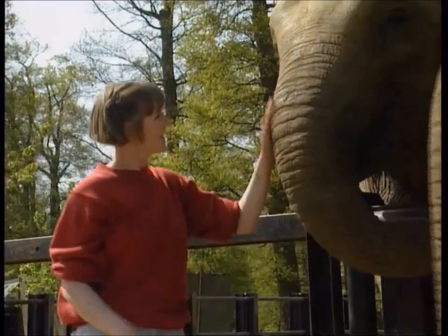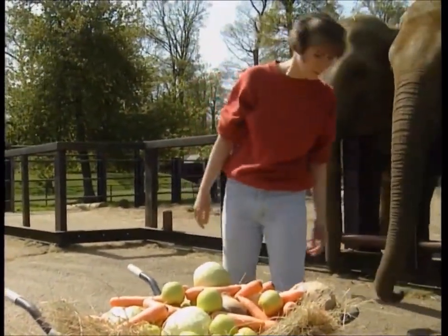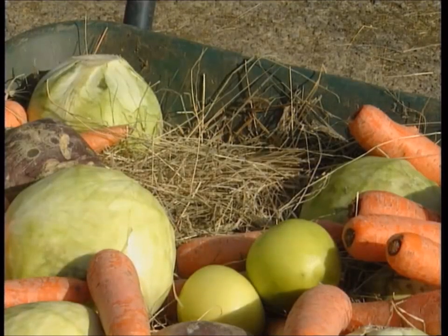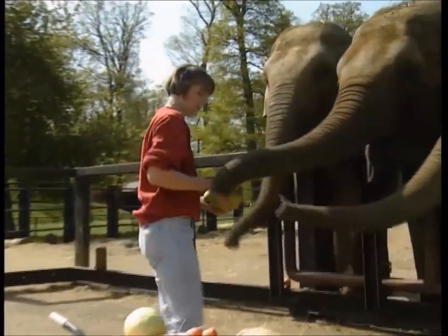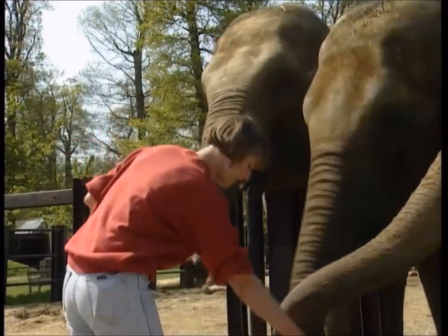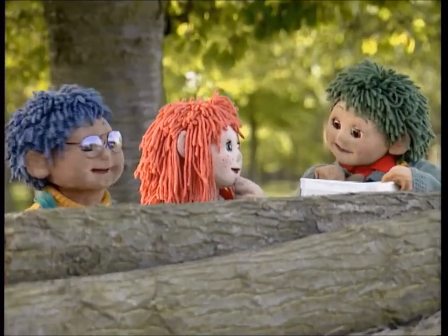So, silly girl. Let's get you some more biscuits. Oh. What's odd? The biscuits were here a moment ago. I wonder where they've gone. Elephants like apples as well. Sorry, girls. Biscuits have disappeared. Better have some apples. There you go. Can you get that?